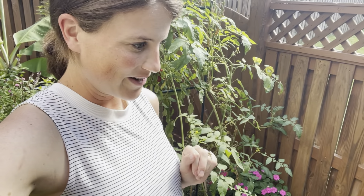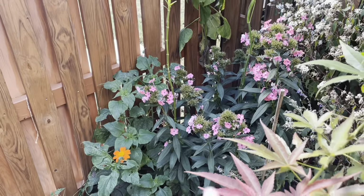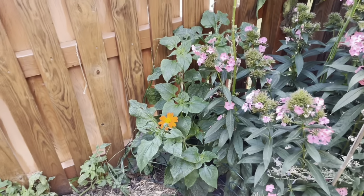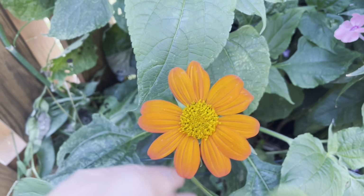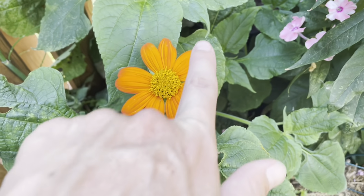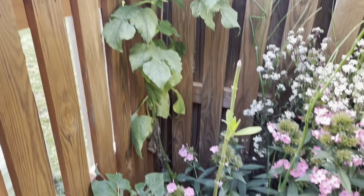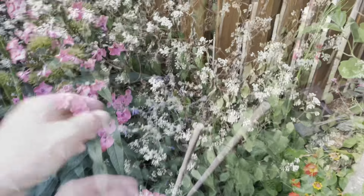Oh, as I'm over here in this corner, the Mexican sunflowers that I kind of snuck into the corner of this bed are starting to bloom. Just look how pretty these flowers are. So gorgeous. I absolutely love them. They are so stunning. Beautiful, beautiful.